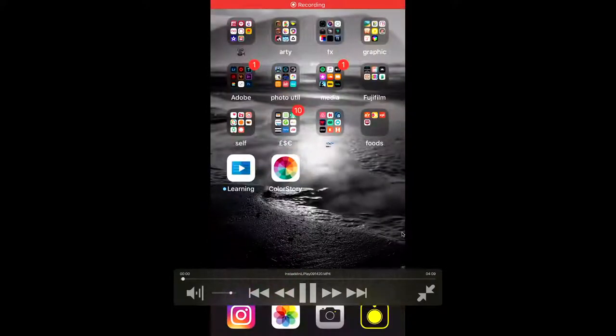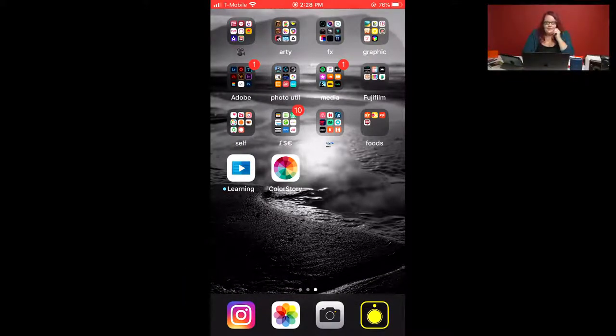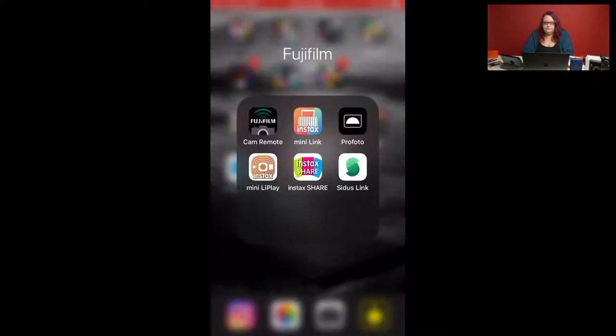Now let's take a peek at the Instax Mini LePlay. The Mini LePlay is the most current hybrid camera from Fujifilm. And by hybrid, I mean it allows you to do digital prints and analog prints. So the joy of the LePlay is it gives you the opportunity to create images digitally, save them to a micro SD card, and then also print what you want. So that is really, really pretty awesome.